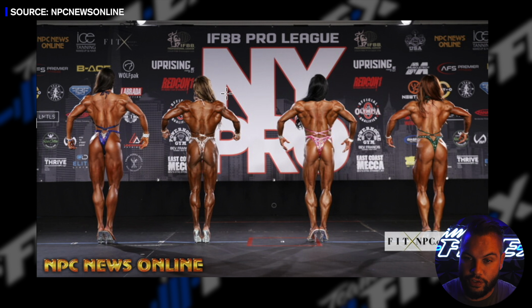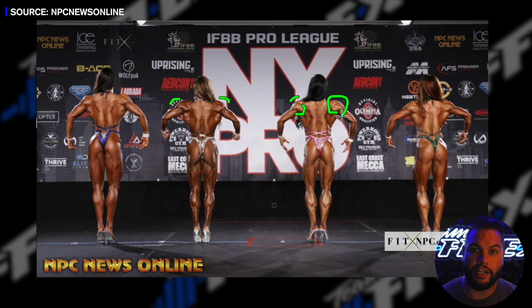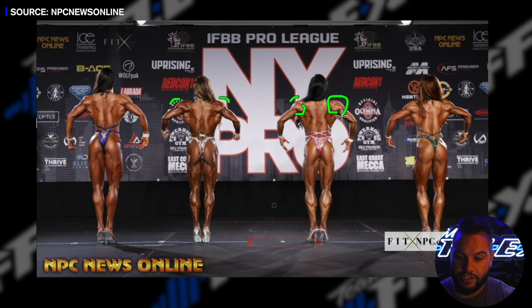So looking at Thais specifically, she's got good shoulder development, not as developed though as Maria. Maria's got a lot more, and she's getting a lot more of that rear delt effect as well. So we get the full overall roundness to that shoulder, which is really key and critical in figure. You really want to make sure that you have that fully rounded boulder effect. Thais has got it too. It's just not coming together the same.